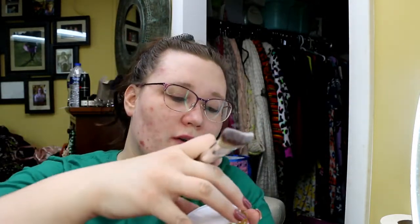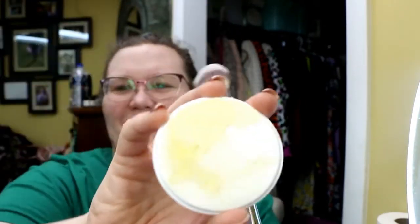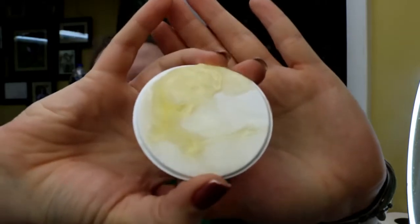So let's open this second little thing up. Oh, we got another little barrier here. Oh, y'all, hold on. Goop, goop, goop. Look at that texture. Can you see that? Hold on. Paige, we should have cleared off some vanity space. Look at that. Oh, it looks like marmalade. Ooh, it smells like ginger tea. Oh my gosh. Okay, so it smells fabulous.